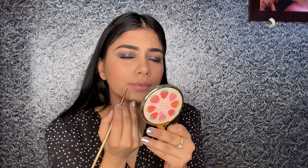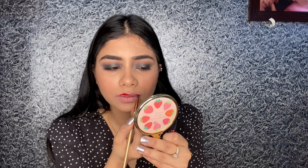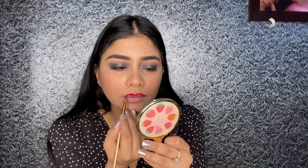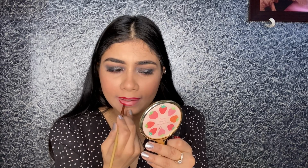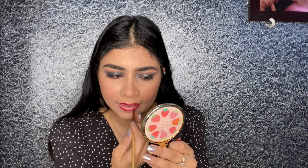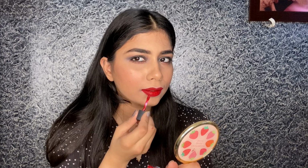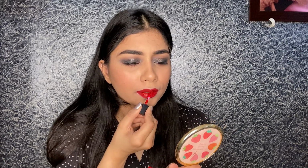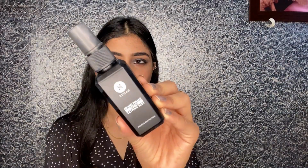The red color from the Smudge Me Not Liquid lipstick in the shade number 01. Fixing all of this with the Grand Finale SPF 30 setting mist and letting it dry and set on the face.